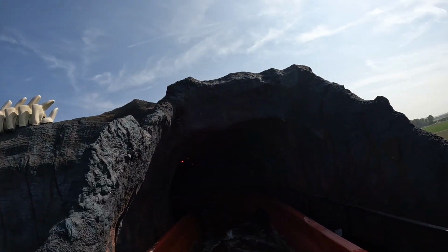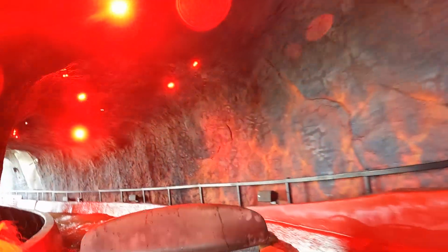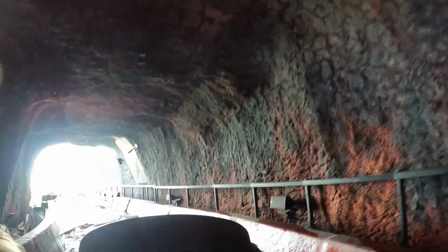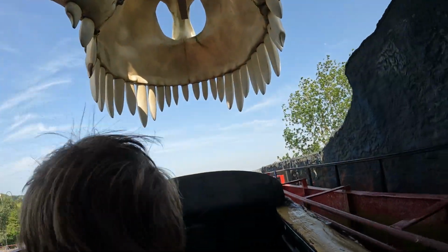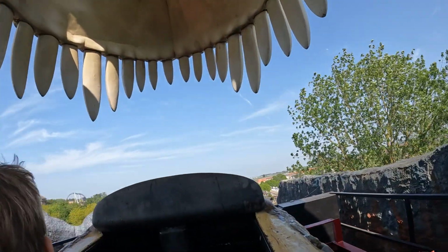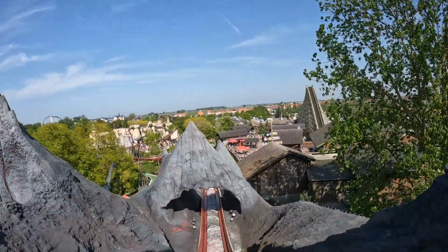Oh, we're going into the volcano here. Can you hear the sounds of the insects chirping? Right, I think we're going to get a main drop here now. It's a double drop.